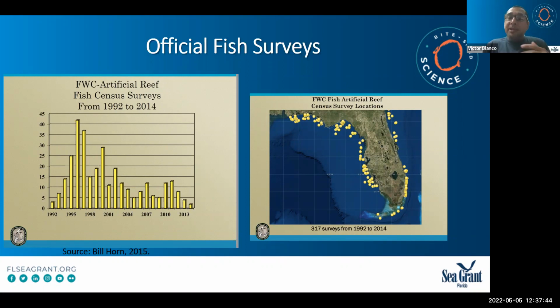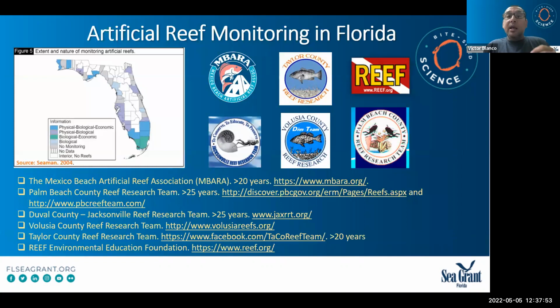So based on the limitations that official surveys have, different organizations have stepped in to promote and adopt monitoring programs to fill that gap of data that helps regulate and understand the real impact of artificial reefs in different regions of the state.